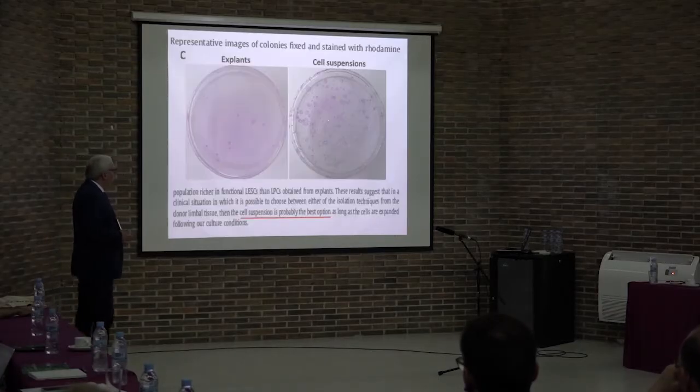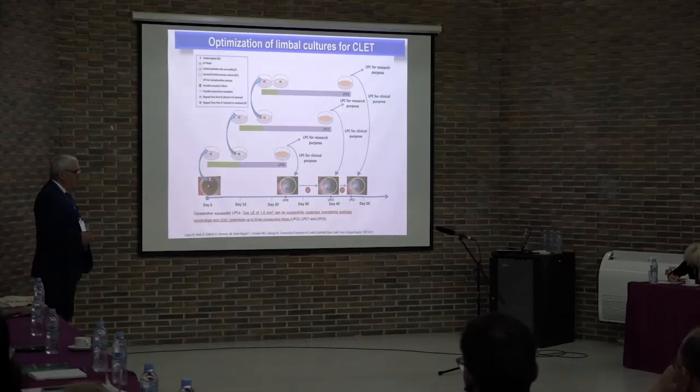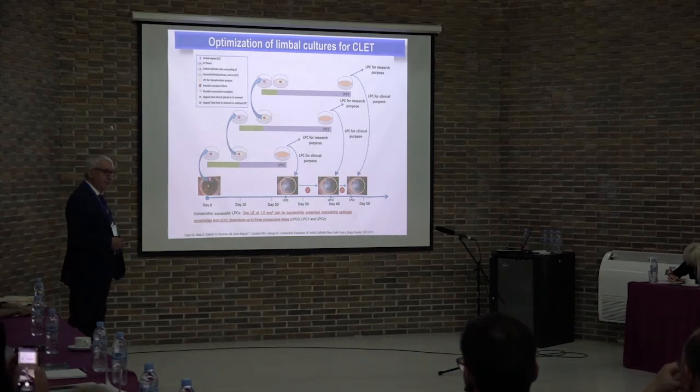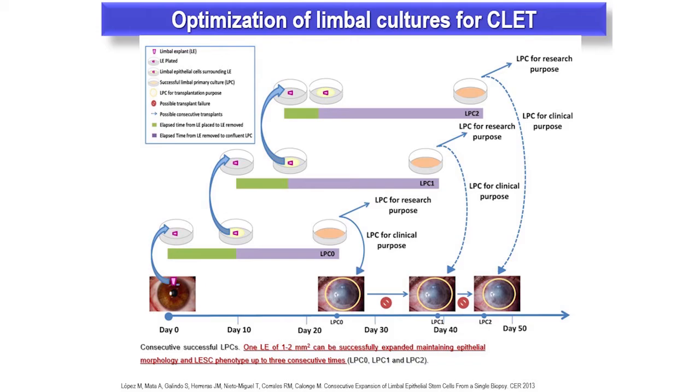Regarding isolation methods, we found it very important that cell suspensions were much better than explant, as you can see on the right side of the slide. And we can optimize the technique. It's very important because one explant can be successfully cultivated up to 3 times, keeping the phenotype of stem cells, and can be used for both clinical or research purposes.